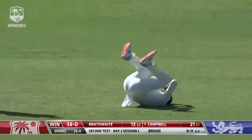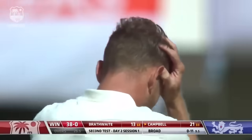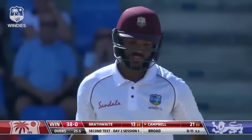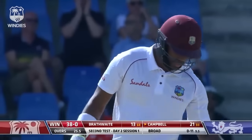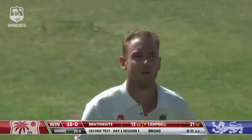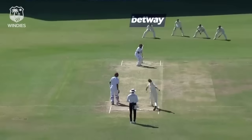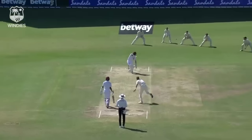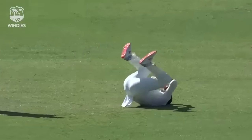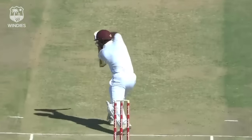Oh, down, third slip. Broad finally takes the edge, and it's Butler at third slip who has put down a very straightforward chance. It's not the first time we saw him put down Shimron Hetmyer in the first test match. I just sensed that it was a matter of time before Stuart Broad found the outside edge of John Campbell's bat. He didn't get the support of his teammate Jos Buttler.